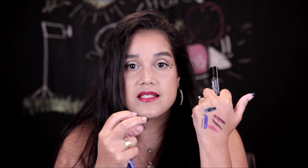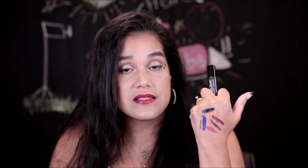It dries down, but it stays creamy. It does not smudge all over the place. It doesn't get all over your teeth. It will transfer some if you're drinking, eating, or anything like that, because it's not a complete flat matte, but it still stays with a very strong look.